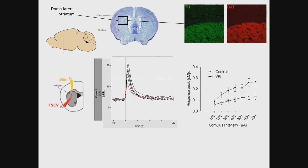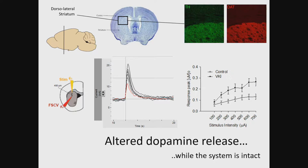What happens in the mice with the mutation, they're actually releasing more dopamine. So again, at this young age, they don't show motor deficit, but they have increased dopamine and cognitive alteration, while the system is intact. So there's no losing those neurons yet.